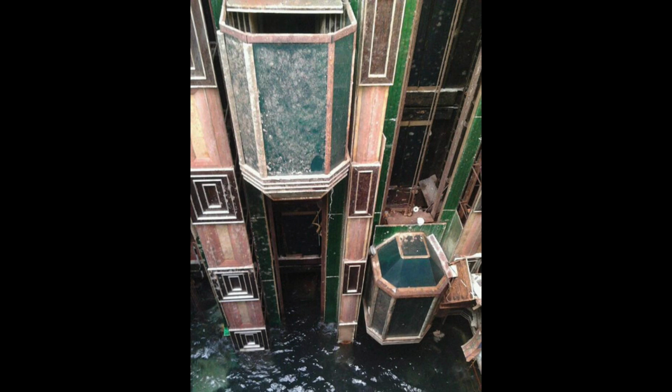There's some nice elevator shafts. I like elevators, just not in mansions. I think elevators in mansions are overkill. If you have like 3 or 4 floors, you don't need an elevator. It looks bad. That's just my opinion.